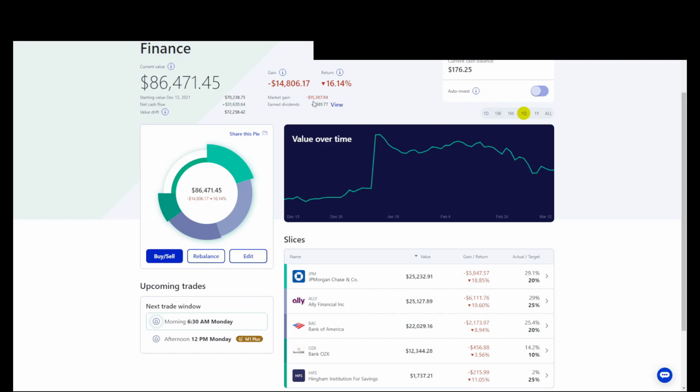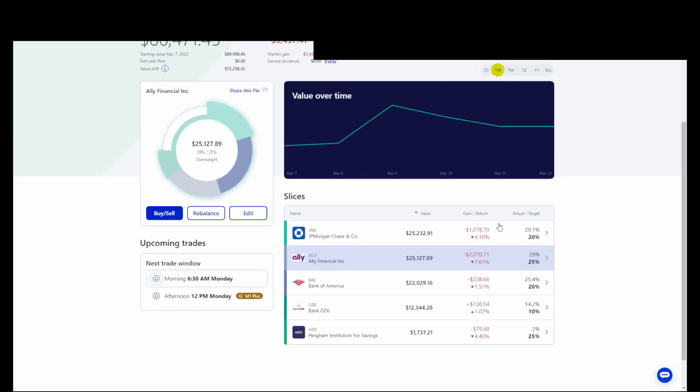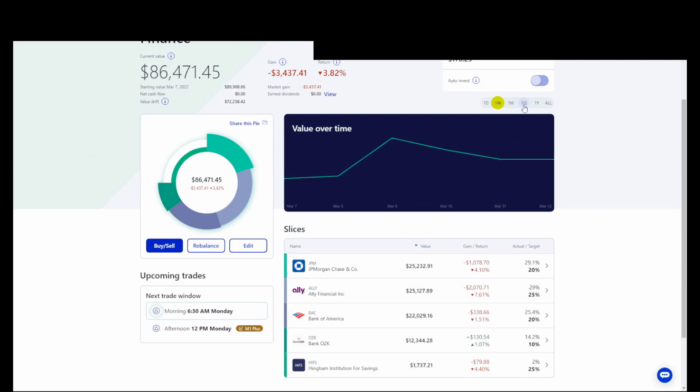It's earned dividends of almost $600 this quarter, but it's also gone down in capital gains, $15,000. So looking at this breakdown for the week, Ally has just been getting smashed. This was really bad timing on this purchase for me. Most of you know that I just made this purchase and added this to the portfolio not that long ago, and everything's continued to go down.